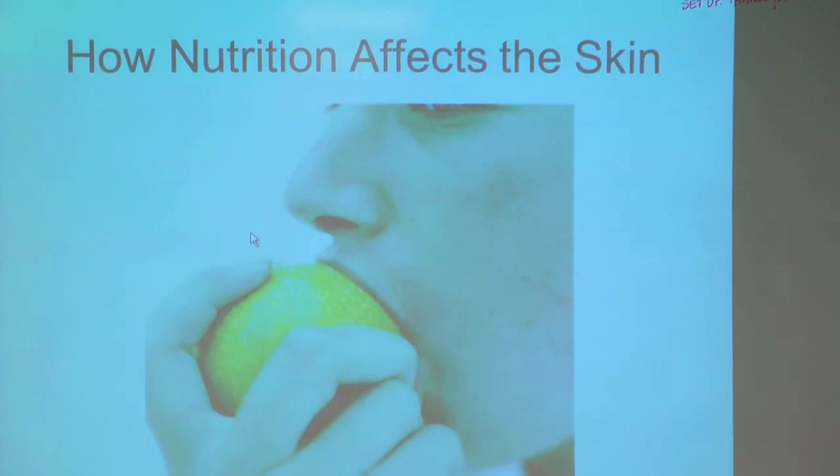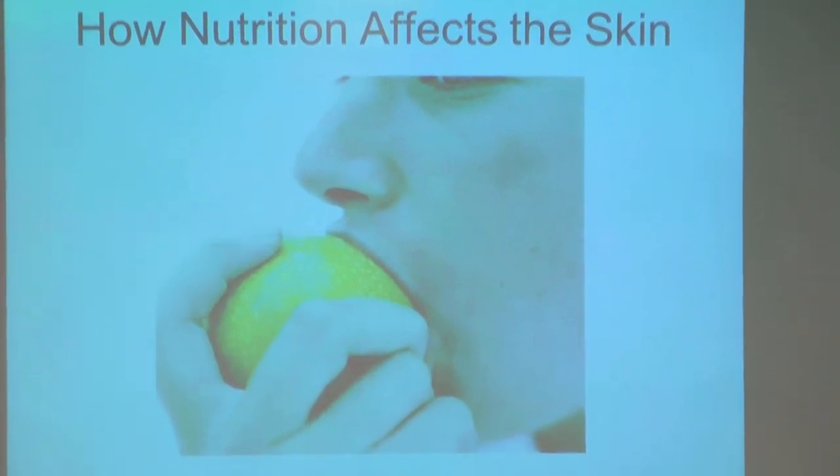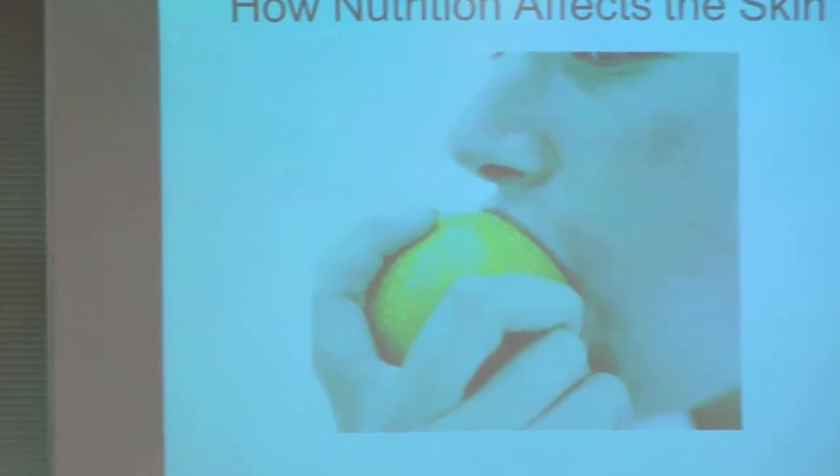Okay, so that's a backdrop, and it'll be helpful for you later when I talk about specific nutrients to have that backbone. So how does nutrition affect the skin? Well, I'd like to point out one case. I mean, there are many obvious reasons why we should eat well and how that affects the skin, but let's just look at something like acne.